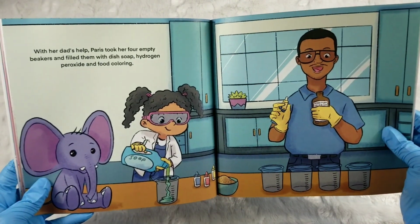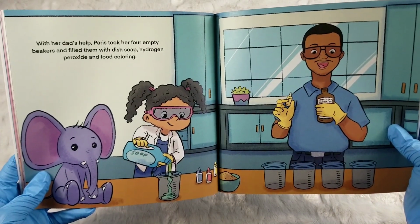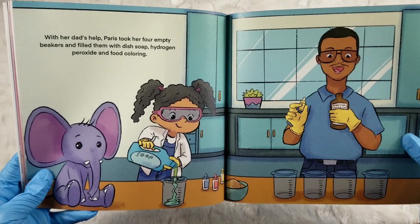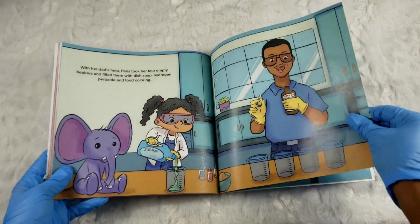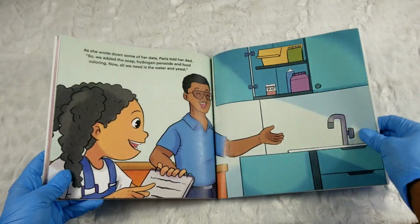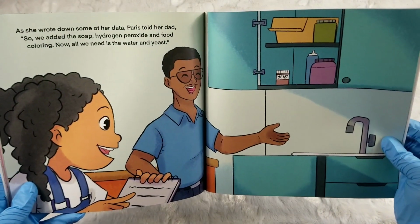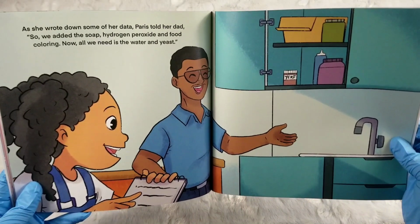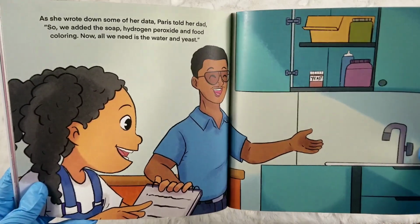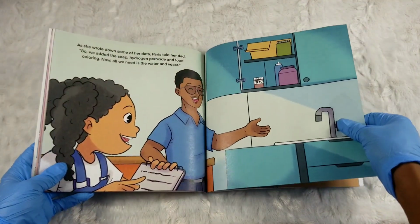With her dad's help, Paris took her 4 empty beakers and filled them with dish soap, hydrogen peroxide, and food coloring. Ooh, yep, one for each color. As she wrote down some of her data, Paris told her dad, "So we added the soap, hydrogen peroxide, and food coloring. Now all we need is the water and yeast." Ooh, she is on it. She knows what she's doing.